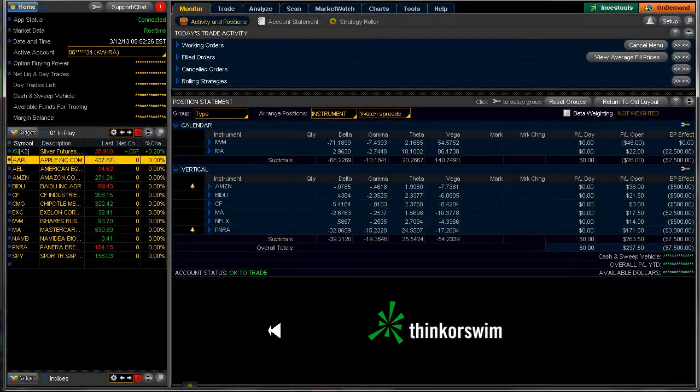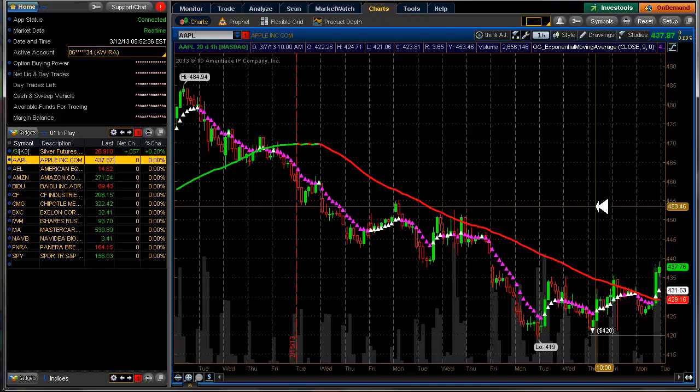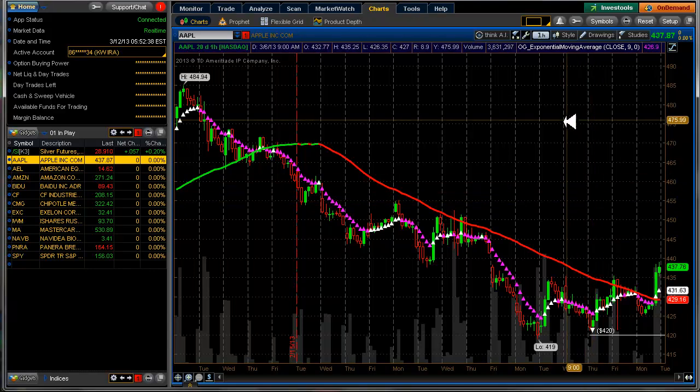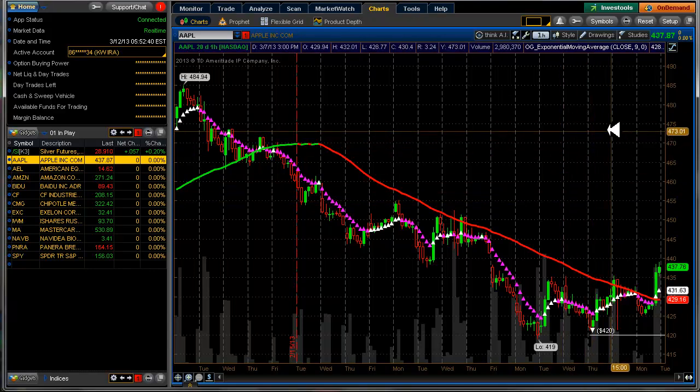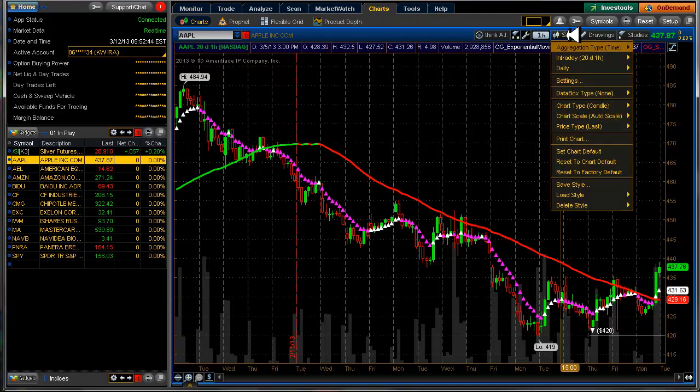Alright, we're back. We're back to current time. Alright, the other thing I wanted to do is, I don't know if you saw this or not, but there is a new feature from this weekend in Thinkorswim that gives you a data box, which is a pretty nice thing if you want it. And you can find it here under Style.